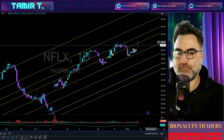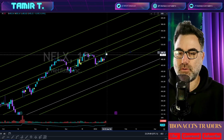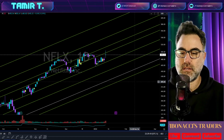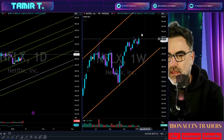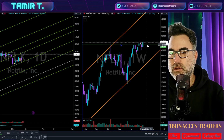Netflix, Fibonacci trend lines. They are the true support resistance for price action. Tried to break up and above, got rejected. This trend line, resistance, support, and once again resistance. Doji, Netflix. This is how Netflix looks on the weekly. And as you can see, 482 area needs to hold the support.